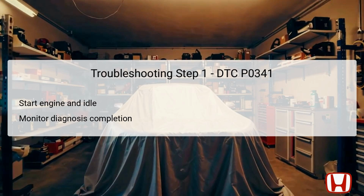After letting the engine cool to ambient temperature, it is recommended to restart and idle the engine again, allowing the PCM to reassess the sensor signals under consistent conditions. This idle process is crucial for the PCM to gather data and identify any potential irregularities in sensor performance. If the diagnosis is still incomplete, further investigation into sensor functionality and their connections will be required.